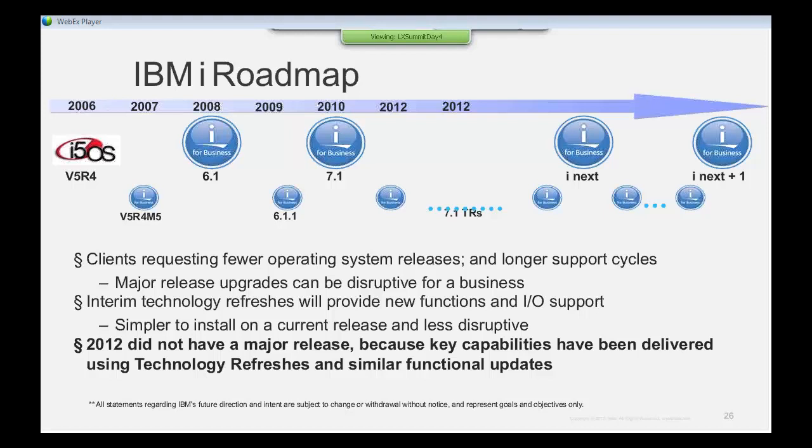And if we look forward, 6.1 came out in 2008 timeframe, 7.1 came out in the 2010 timeframe. But one of the things we did in terms of major OS releases when 7.1 of the operating system came out in 2010 is based on customer and client feedback on how often we were coming out with major new operating system releases. The feedback was it's too often if you're coming out with those major OS releases every 2 years. It's a disruption for customers in terms of upgrading to a major OS release. At the same time, customers do want the ability to take advantage of new feature function.